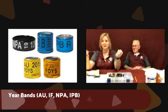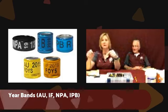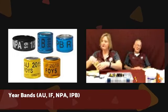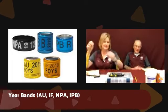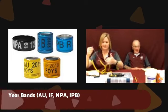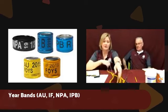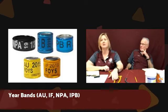So anyways, the NPA went to the metal bands this year instead of the plexiglass coated. All the other ones are plexiglass coated, which I have some here. I mentioned with the NPA band, if you plan on showing at a Grand National, or I believe now NPA affiliated show, you must have an NPA band, AU, IF, in order to show. Yes. So NPAs are metal, IPBs, IFs, and AUs are plexiglass coated.